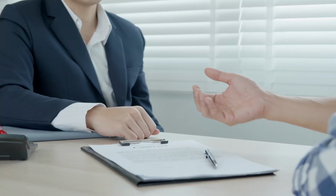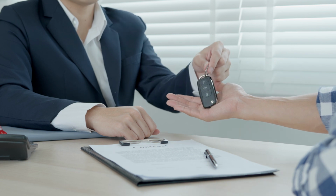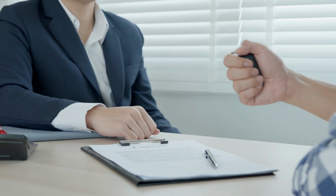Next, vehicle registration. Give your car a fresh start too with a new registration, especially in a new state. It's one less thing you'll need to explain to the cops when you get pulled over, so just get it done. Now let's talk about voting.